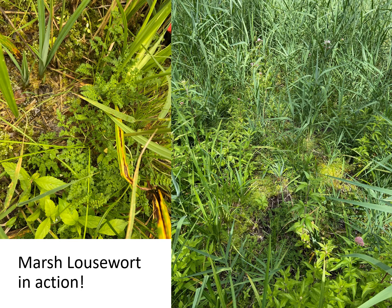Here you can see Marsh Lousewort in action. These photographs were taken at one of the 4 SSSI Fen sites. On the left-hand side, you can see Marsh Lousewort with its green frilly leaves. It's not yet in flower. On the right-hand side, you can see a barer patch in the middle of the photograph where Marsh Lousewort is growing and parasitizing the reed, thereby stunting its growth.